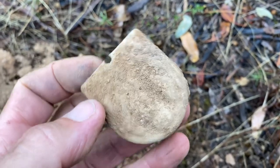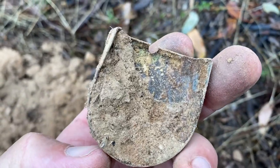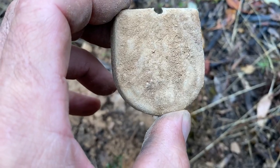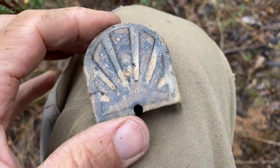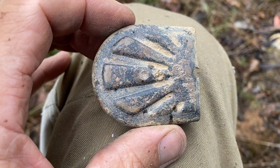Something on it, doesn't it? Let's have a quick clean up and we'll see. Yeah, look, you can see at the back there, there's something on that. We'll give it a brush, we'll see what we've got. Well, there we go. It did have something on it, but I don't know what it is or what it means or what it was from.